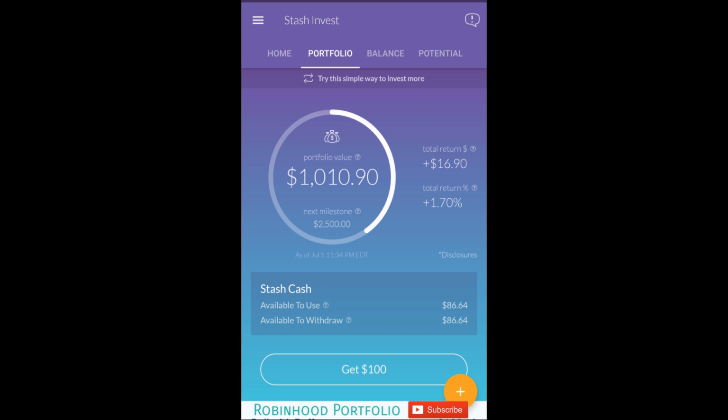Total return is 1.70%. So with that, I'll end the video. I just wanted to go over the new investment options on Stash Invest to let you guys know that they are adding to the application. Again, not all of these ETFs are great, but I'm doing an experiment here to see which ones will perform the best.